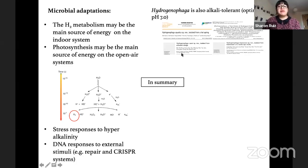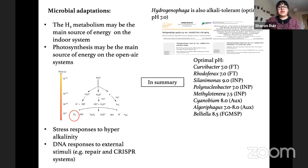And also talking about pH, for the most abundant organisms in the whole system, the optimal pH is around 7. Only for Selenomonas, Cyanobium and Bellela, the pH is higher. But still, we found these organisms surviving and thriving in hyperalkaline conditions at pH 11.5, 11.6. So definitely, we know now that these organisms can survive and adapt and thrive in this kind of hyperalkalinity environments.